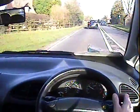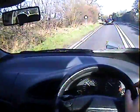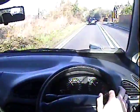Well, we seem to slow down again. Off we go again. Unfortunately, we can't legislate on test drives for other people driving slightly unpredictably, shall we say.